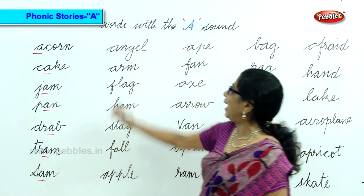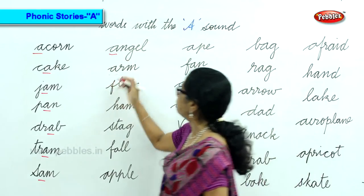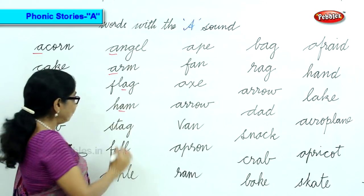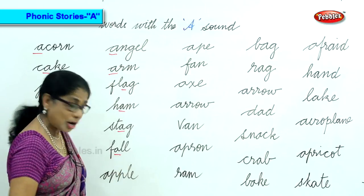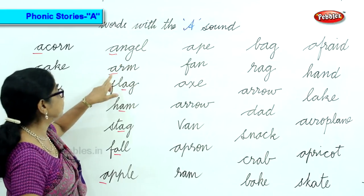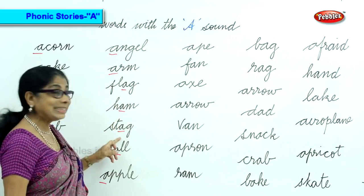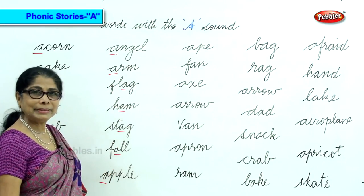Then we have angel, arm, flag, ham, stag, fall, apple, angel, arm, flag, ham, stag, fall, apple.